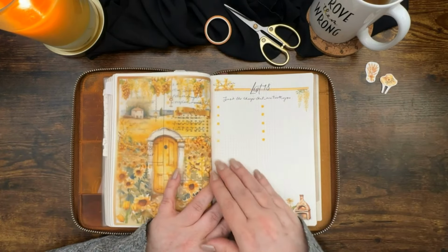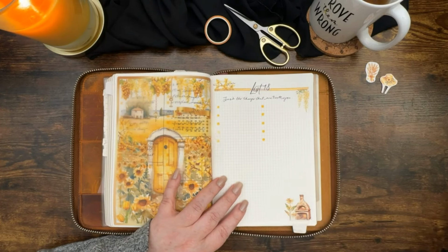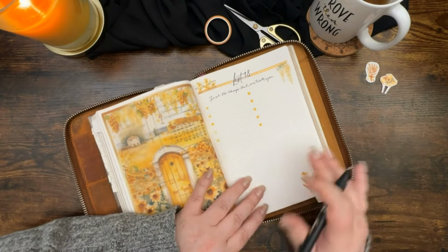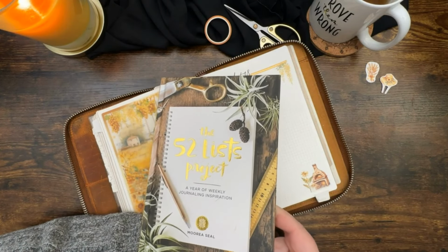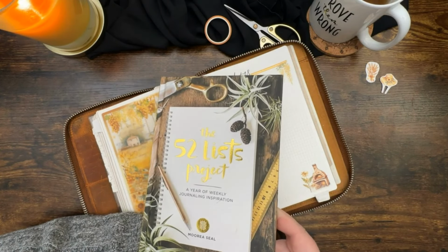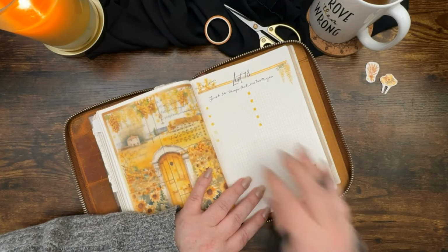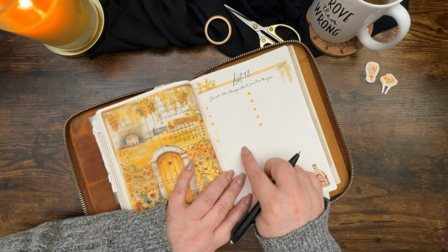All right, so there's a list of things that motivate you. And I'm wondering, I might just add on to this list of things that demotivate you. And if that happens to be another list in the 52 list project, we'll deal with it later. But I don't think it will be, because these are all about the things that are supposed to make you feel good. But I think listing what demotivates me might actually be more helpful than listing what motivates me.